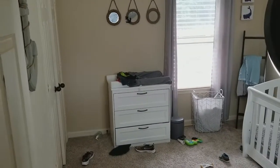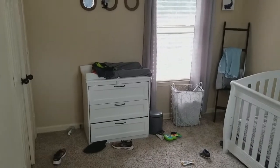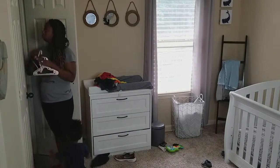So now on to Caleb's room. Of course, I have more laundry to put up. The mirrors above his dresser were a really cute, easy Dollar Tree DIY. I will link the video above.